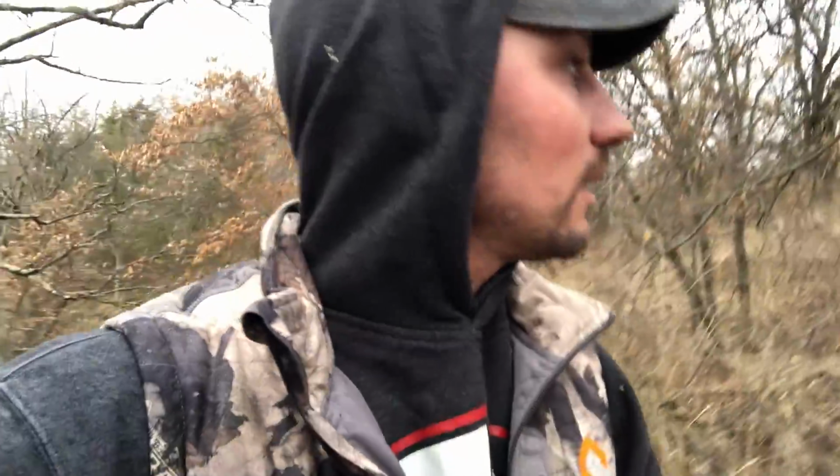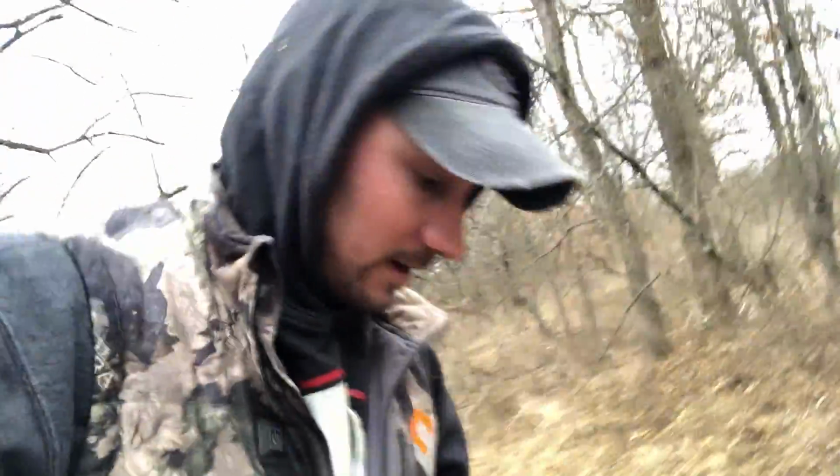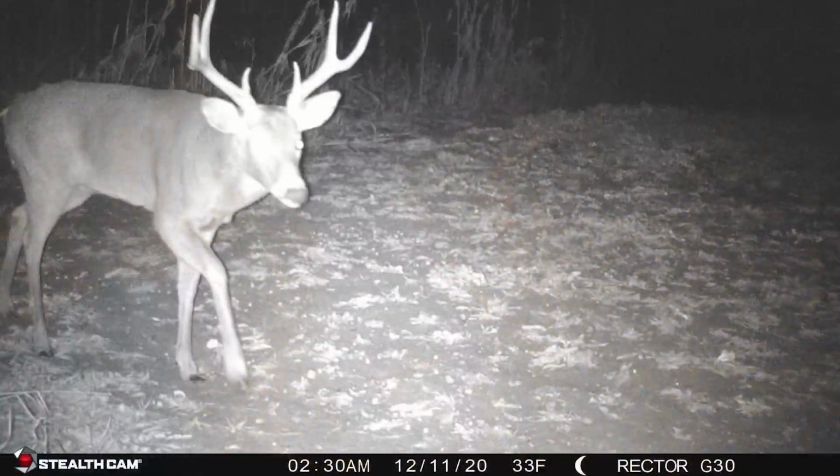All right, guys, well, I was just looking at this leg bone down here. I'm walking up on a shed, and I think it's the deer I wanted to find. Kind of a goofy looking buck, not a huge deer, but got some great mass. Look at that thing. This is his small side. It's really kind of goofy looking. It went straight up like this. The other side, the 4-point side, if I remember correctly.